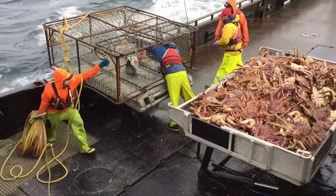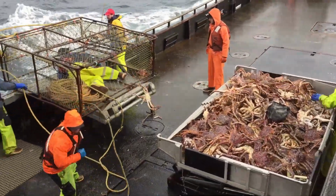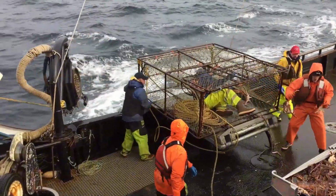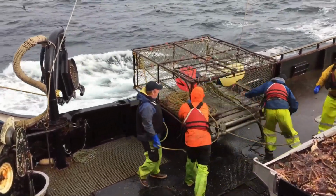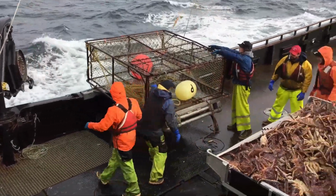Modern ships today are equipped with automated machinery systems, helping to reduce manual labor and increase work efficiency. Cold storage compartments are specially designed to keep crabs fresh, meeting the strict standards of the international market. However, the sea is not always gentle and generous.